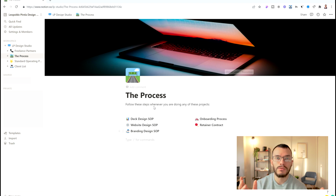Now that we're inside of my computer, I'm going to walk you through some of the workspaces that I have created inside of Notion and how I'm using them. And the first one that I want to talk to you about is the design process. And this is one of the things that clients probably ask me the most. And it is, what is your process to do this? What is your process to design a website? What is your process to come up with a pitch deck or a sales deck for my startup? So to be able to answer that much easier, what I did is I documented everything that I do within this process.